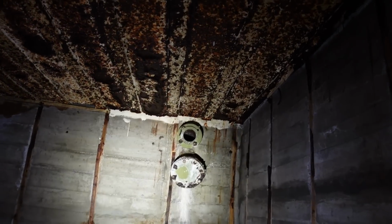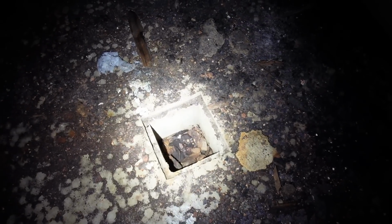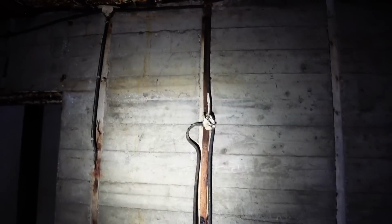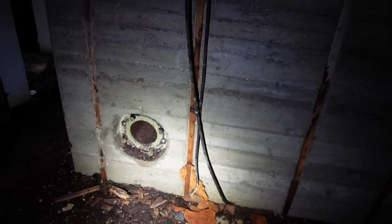Wow, another room here. I guess this was munition. This is where the water would drain out. You can actually find stuff in places like that. I found the belt buckle ones down there, but I don't want to rubble around in that. Holy cow. Original cables, that is so rare to see.